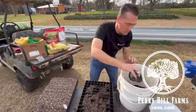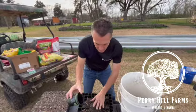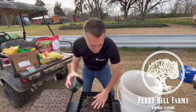Thought I might have to make a trip to Lowe's, but we have enough of this stuff around that I can get this planted, at least. That saves me a trip. Always nice. Yes.